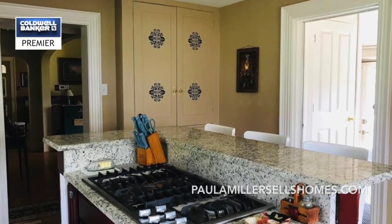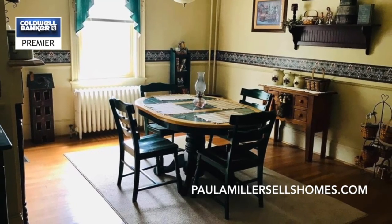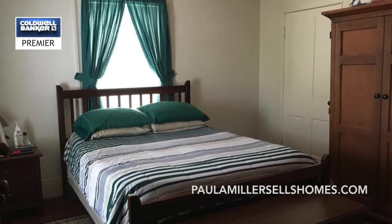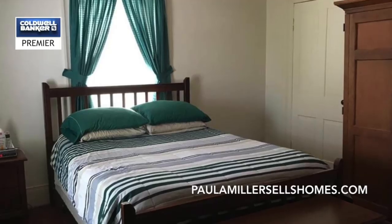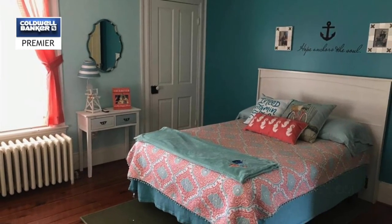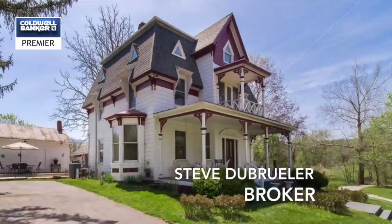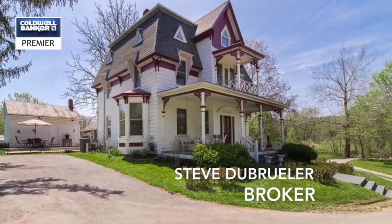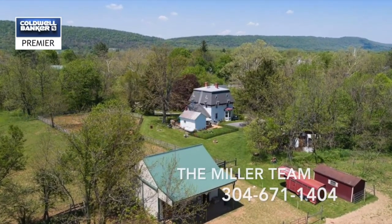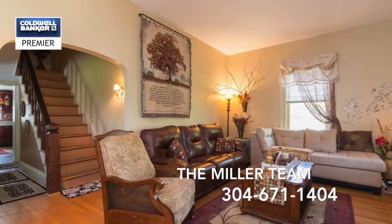It features 4 bedrooms and 2.5 baths. The updated master suite includes a clawfoot tub in the bathroom, and there are hardwood floors throughout. Plus, the heating system has been updated. Here's a chance to merge the old with the new, just 5 minutes from I-81. The address is 170 Baptist Church Alley, Jaredstown, West Virginia. Contact Paula and Adam Miller of the Miller Team.